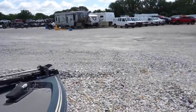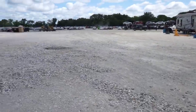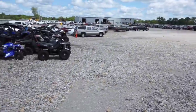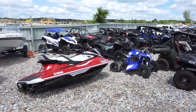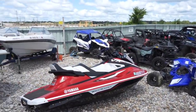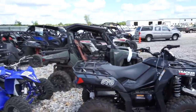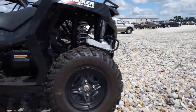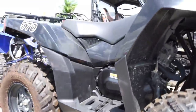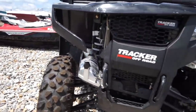Let's look at some of these quads. Oop, we got a jet ski. It's just chilling down here on the rocks. Oof. Well, let's take a look at these four-wheelers. Look at this one right here. Somebody hit. Look at this one. You can see where it's pushed back, and you can see the damage on that one right there.